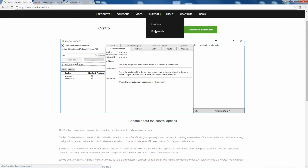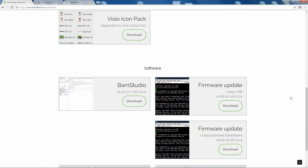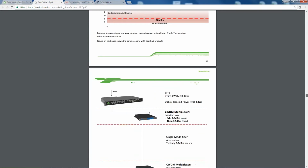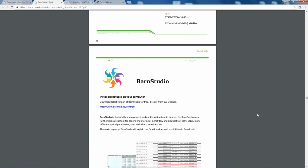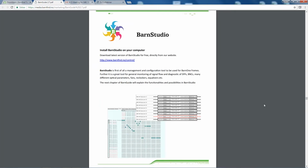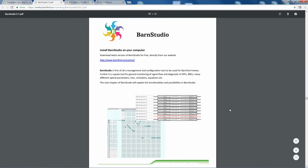So everybody, while we're pulling that up, the Barn software here is really where you set up, configure, and you can run a router from, but ideally it's where you're really going to set up, configure, and monitor your Barn 1 frame. So we don't download the software here, but that's something we definitely will show you live at NAB. If you go to the Barn Guide, download that one, you will see at page 41 the BarnStudio and how it's laid out.